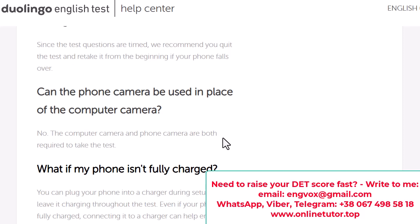If you want to cheat, you will have much more problems. Once Duolingo detects you cheating, and it's very likely, at least I know about this, you will be banned from taking the test ever again. I think you don't want that, because you may have really big problems with your enrollment to some universities. So it's better to be honest.